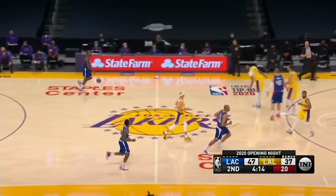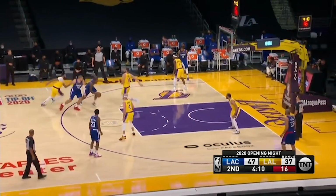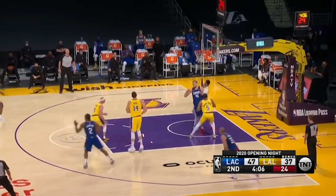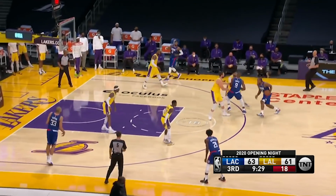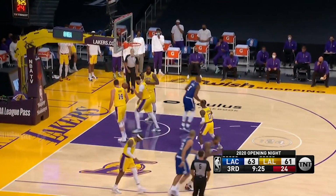With Marc Gasol out there, the Clippers simply ball screen with his man and let Kawhi get downhill into attack mode with this turnaround fadeaway over the Lakers' big man. Davis isn't going to get around the ball screen quick enough to contain, leaving Gasol on his own, and this will be a thing to watch for quite a lot in a playoff series.